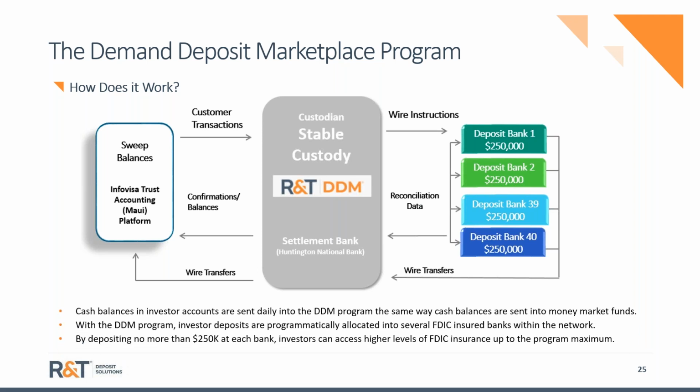And just to briefly walk through how it works, and I'm going to simplify things given the time frame we have today, essentially customers with cash balances in investor accounts are sent daily into the program, and we are providing record-keeping, administrative, custodial services, and Huntington National Bank is the settlement bank for the program. So operationally it works the same way cash balances are sent into money market funds today.